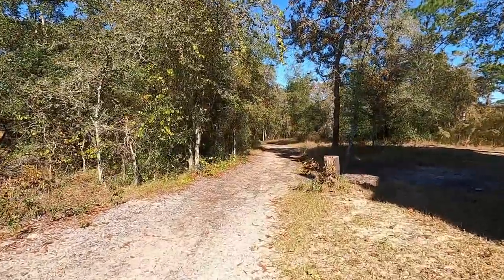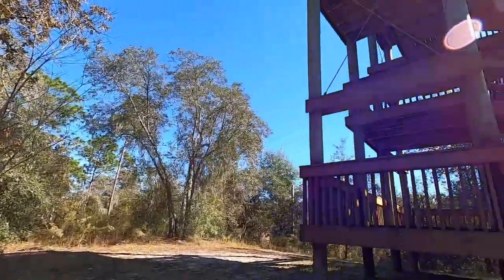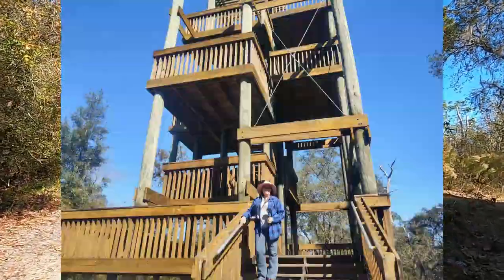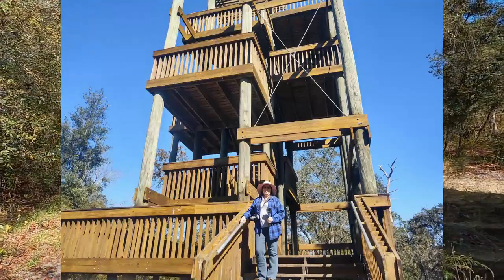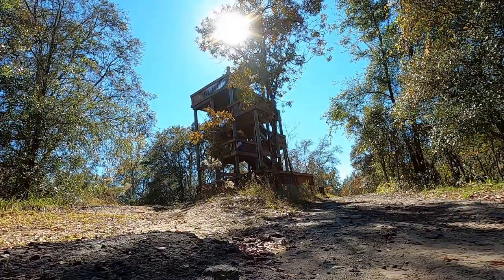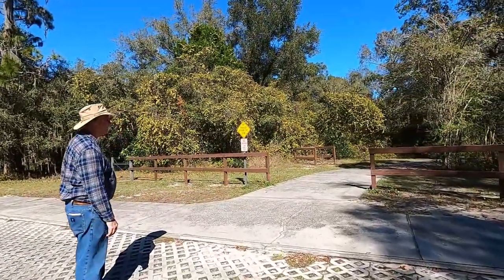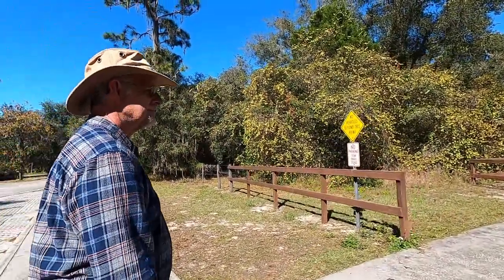This is one of the trails we saw from the top of the observation tower. I don't think I got a picture of it. I got a picture of you standing on. Alrighty, so we're gonna walk down the trail that goes to the river. And I don't think it's very far at all, is it? Nope. It's right there.